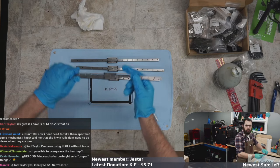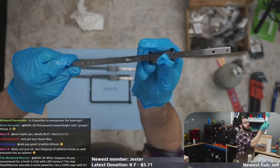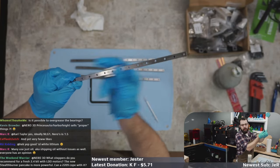Okay, so as you can see, it fills them up, and then it kind of comes out the rails, and then just move them around a bunch, and you're good to go. Wipe away the excess.